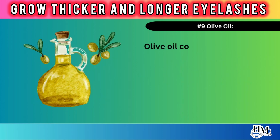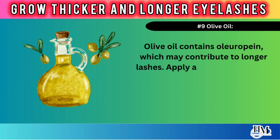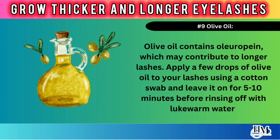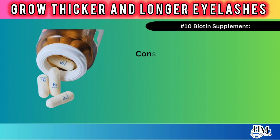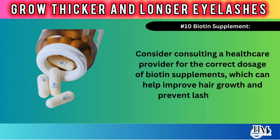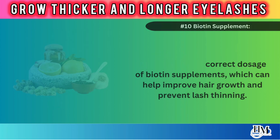9. Olive oil. Olive oil contains oleuropein, which may contribute to longer lashes. Apply a few drops of olive oil to your lashes using a cotton swab and leave it on for 5 to 10 minutes before rinsing off with lukewarm water. 10. Biotin supplement. Consider consulting a healthcare provider for the correct dosage of biotin supplements, which can help improve hair growth and prevent lash thinning.